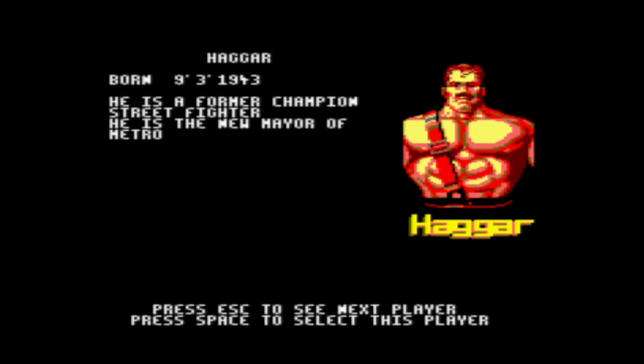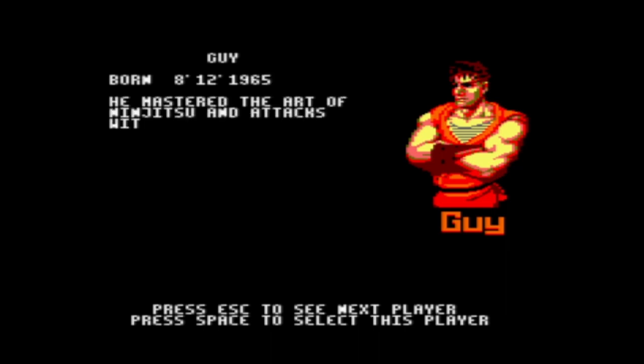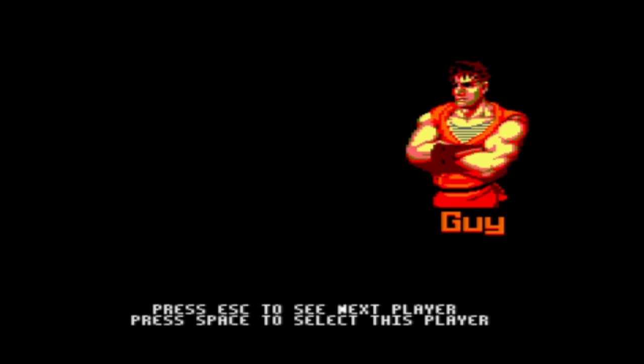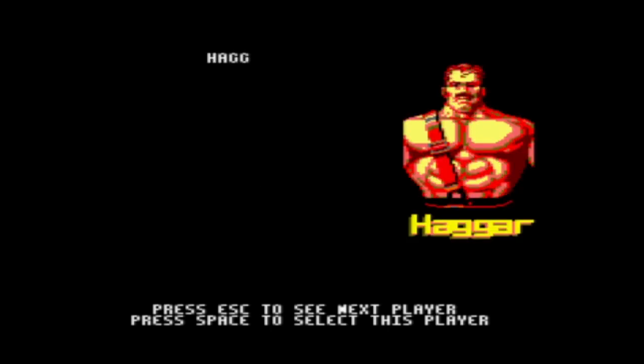Hagar, born 9th of the 3rd, 1943. He's a former champion Street Fighter, he's the new mayor of Metro City. He mastered professional wrestling skills and is expert at backdrop and pile driver. Guy, born 8th of the 12th, 1965. He mastered the art of ninjutsu and attacks with unequaled speed. He often catches his opponents off guard with his special off-the-wall jump. And Cody, born 18th of the 4th, 1967. He's a martial arts expert. He's especially good with knives. His girlfriend Jessica was captured by the Mad Gear Gang. Okay, right, well we're going to be Hagar.